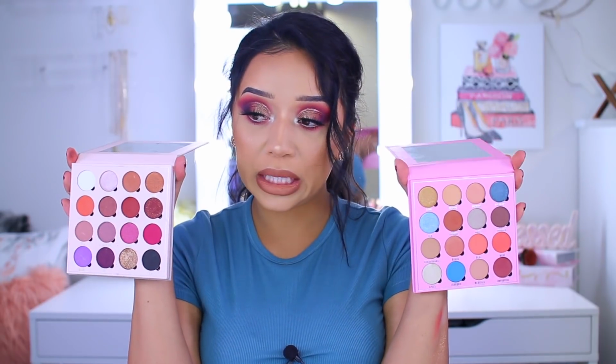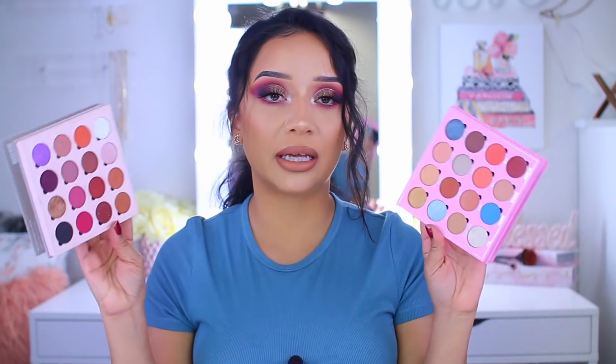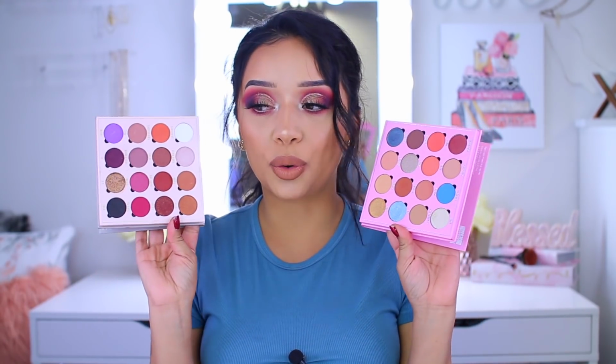I just did a full brand review on Makeup Obsession, which can be found at Target. I picked up 2 palettes, and honestly, I do not regret one single bit, because I'm trying not to buy any more eyeshadow palettes. Lord knows I don't need them. But yeah, these are it. These retail for $14 a piece, $15 a piece, and honestly, they're totally worth it.